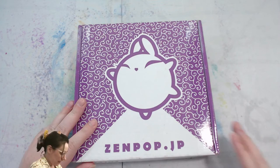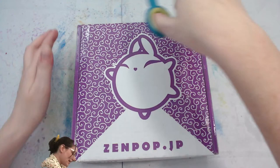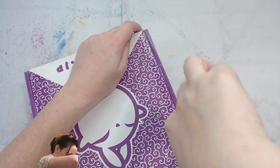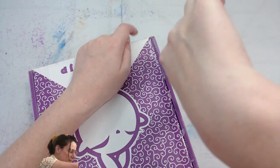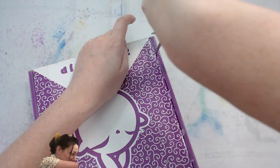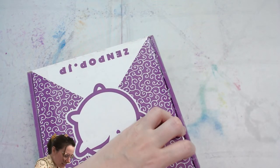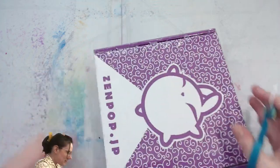Other than that, let's go ahead and get started. So I haven't even undone the tape yet. With these stationery boxes, I do like to try and stream them the day they come in, which sometimes is at the end of a very busy day. So you're not necessarily going to get the best out of me.